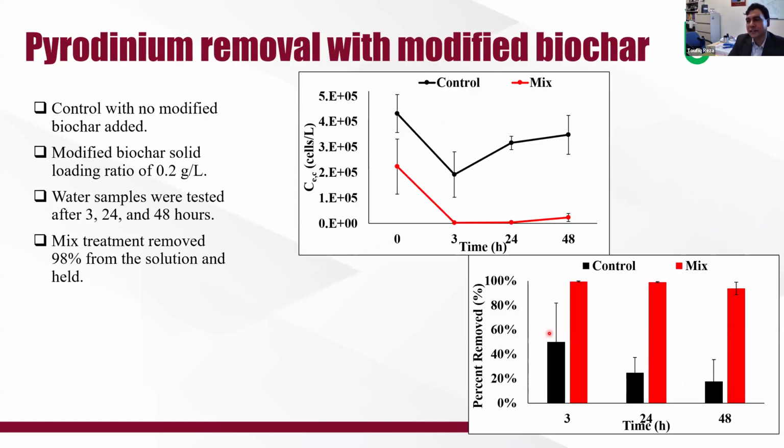And these are some of the results that we are finding. The black one is my control run, no modified biochar added, and the red one is with the modified biochar added. Here the modified biochar was 0.2 grams per liter, which translates to about 0.04 grams per liter of biochar and 0.16 grams per liter of polyaluminum chloride. And in 3 hours, we are seeing about 95% to 98% flocculation. So the cells are removed by the biochar.